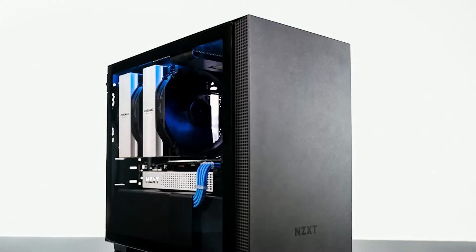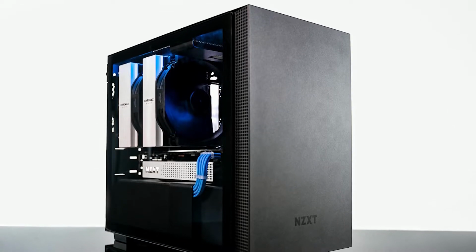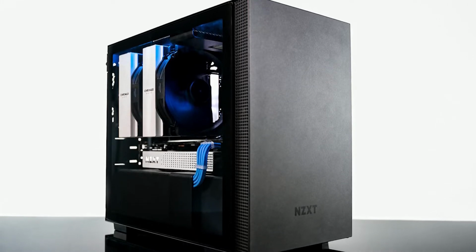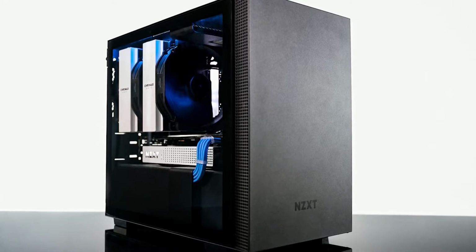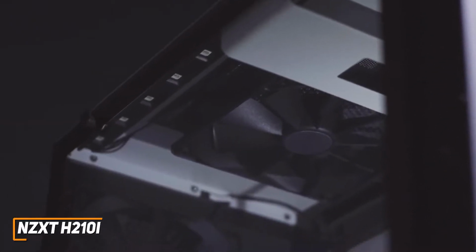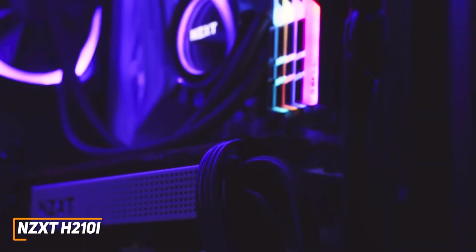If you're looking for a compact case that still provides enough space for full-sized internal components and plenty of airflow, the NZXT H210i is a great and affordable mini ATX case for you to consider. The NZXT H210i is a new and improved member of their popular H series, and it comes with impressive build quality, outstanding cooling support, built-in RGB lighting, and updated connectivity options for a reasonable price.